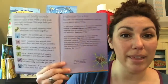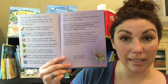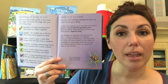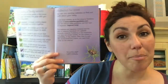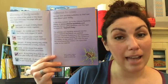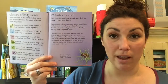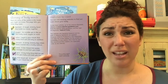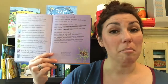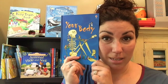The cool thing about this book is it has websites to visit. Usborne has something called quick links, where you can go to a website and put in the name of the book, Beginner's Body, and it will have updated websites that are safe, accurate, and reliable for your children to access more information about what they read in this book. Imagine sending your child to Google the body. Imagine what they'd find. Much better to use an Usborne quick link. Fantastic book. Don't underestimate this book, I love it.